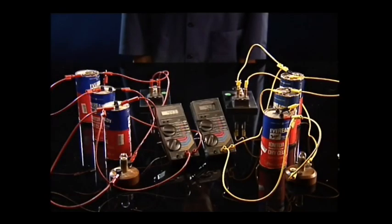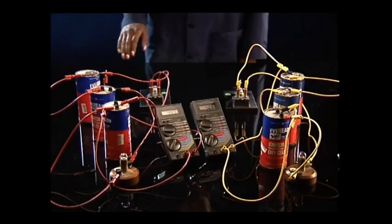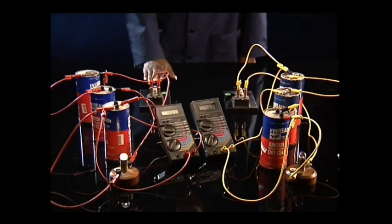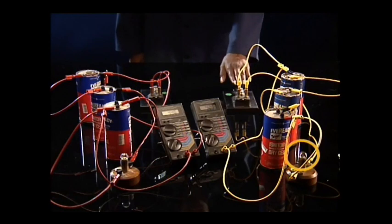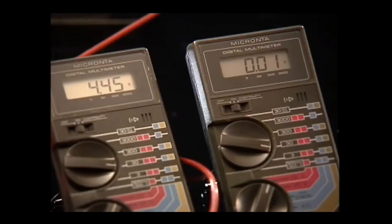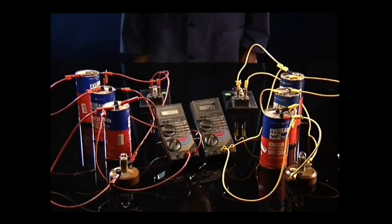These two sets of batteries appear identical and show approximately the same reading on a voltmeter, but there is a difference. When a light bulb is connected to this set of batteries, the bulb lights and the voltage of the batteries remains about the same. When we do the same with this set, the bulb fails to light and the voltage of the batteries drops to nearly nothing. This set of batteries has been heavily used and has a high internal resistance.